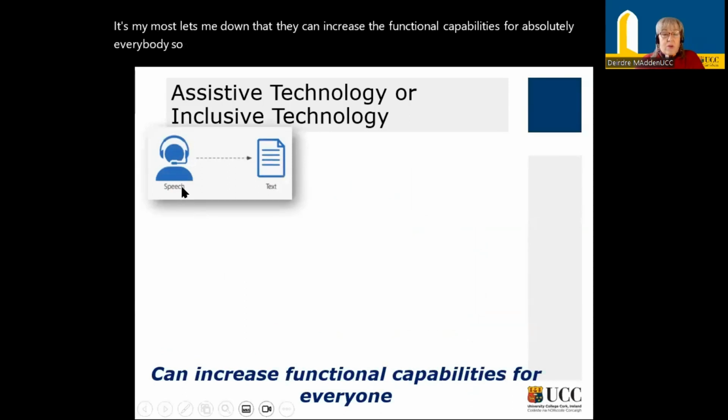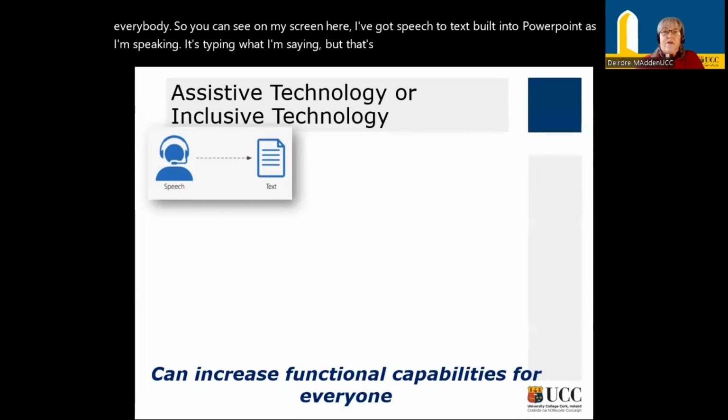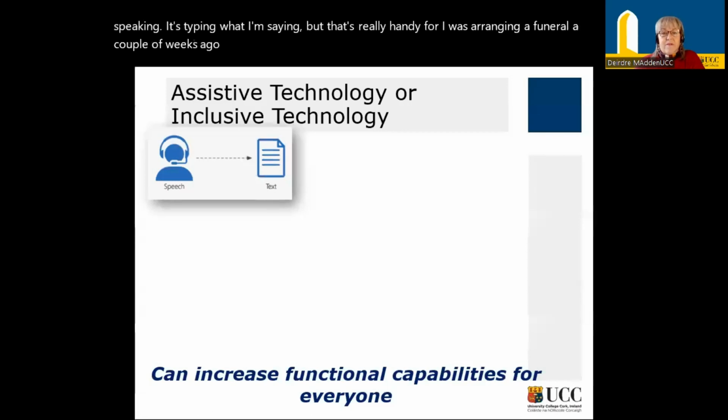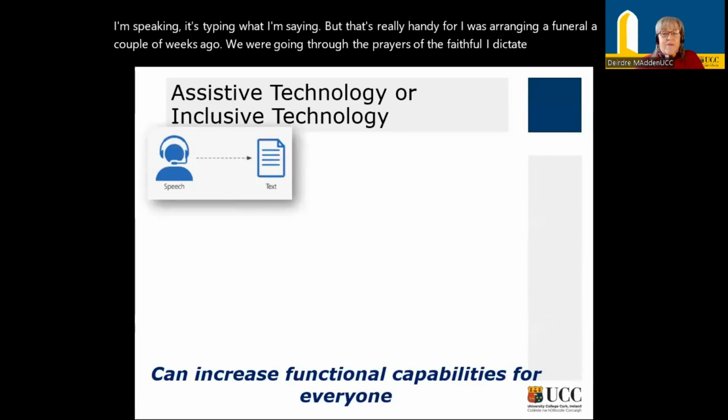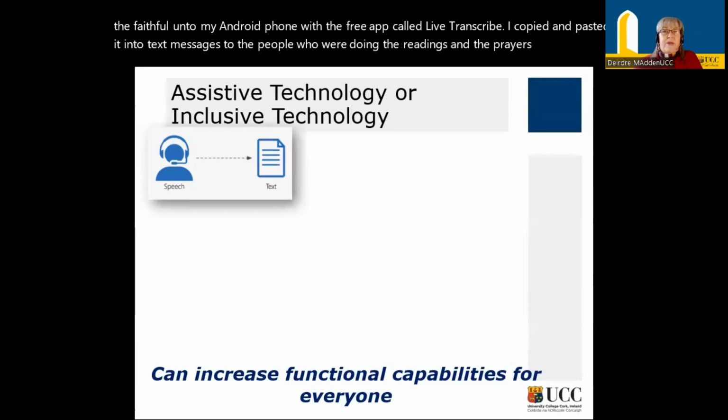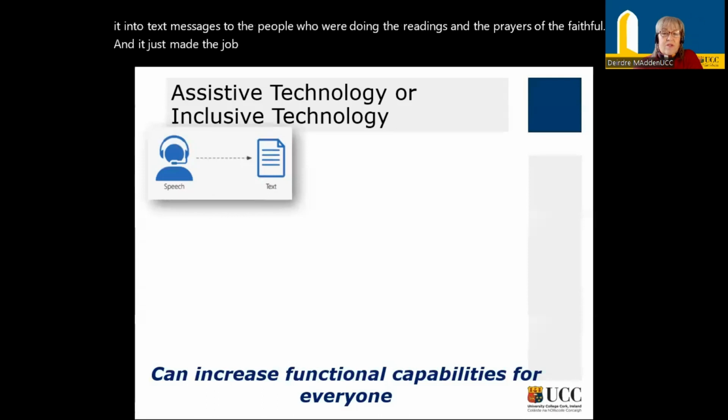So you can see on my screen here, I've got speech to text built into PowerPoint. As I'm speaking, it's typing what I'm saying, but that's really handy for, I was arranging a funeral a couple of weeks ago. We were going through the prayers of the faithful. I dictated the prayers of the faithful onto my Android phone with the free app called Live Transcribe. I copied and pasted it into text messages to the people who were doing the readings and the prayers for the faithful, and it just made the job so much quicker, so much easier.